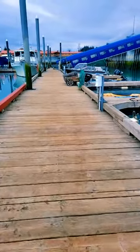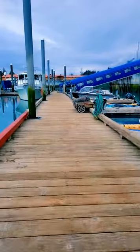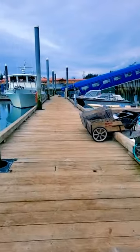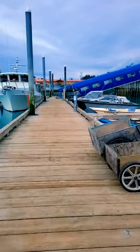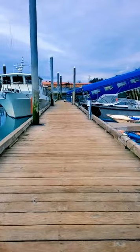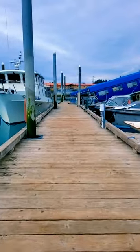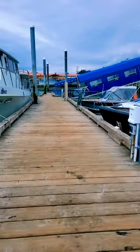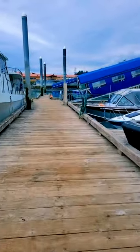Welcome everybody. Just walking the dock, clearing my head. Finally got the motor on the boat pulled apart a little bit, and she's done for the season. So figured I'd just walk the dock and clear my mind and let y'all enjoy the scenery.